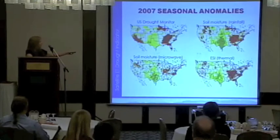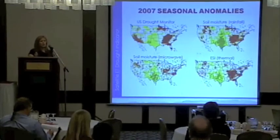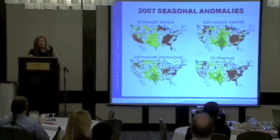So this, in the lower right-hand corner, is the evaporative stress index that I mentioned earlier. It's sampling temporal anomalies in evaporative flux. Red indicates lower than normal moisture conditions. On the upper right, we have the U.S. Drought Monitor. Upper left, the classifications. This is for the growing season of 2007. And a soil moisture anomaly in the upper right.